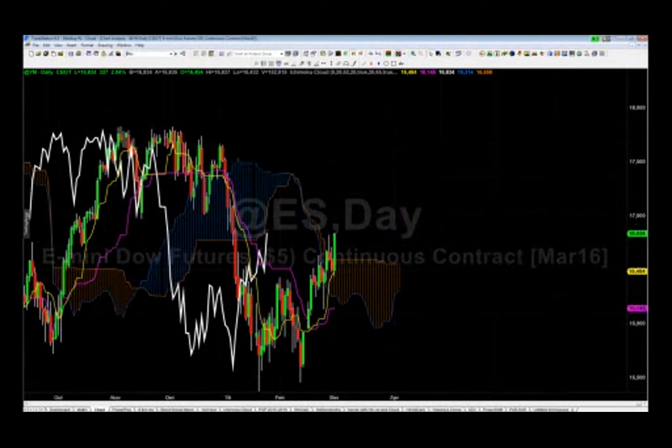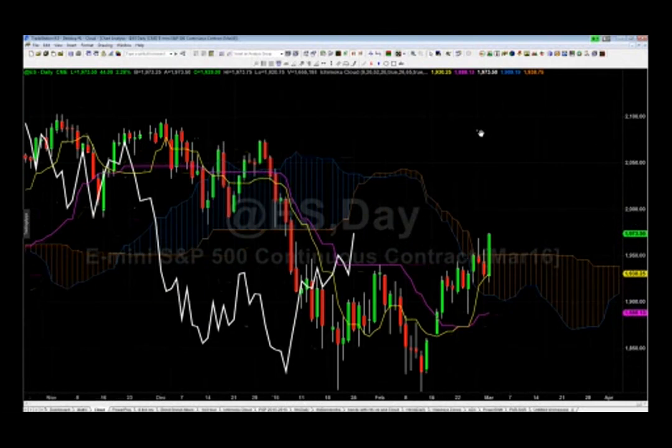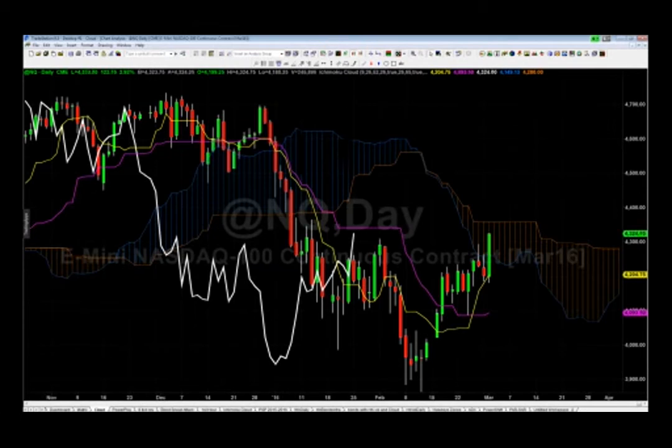ES on a live chart here. ES, you've had a couple bars try to close, but they didn't. ES today closed above it. That would be an aggressive long on the S&P. Let's take a look here at the NASDAQ. NASDAQ is not there yet, so the NASDAQ is still a good short. Dow and S&P are good longs. NASDAQ still a good short because it's below the cloud.